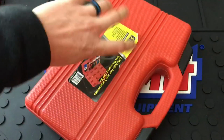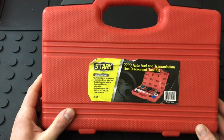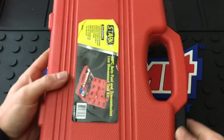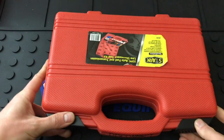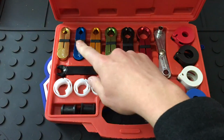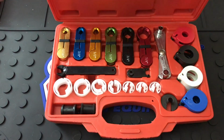This is another cheap set that I picked up off of eBay. It's actually Stark. I believe this set runs around $30 instead of the $80 to $150 that you would spend on other brands. And it's just AC and fuel line quick disconnects and stuff. I haven't used half of these. I mainly use these up here, but when I have needed them, they've worked just fine.